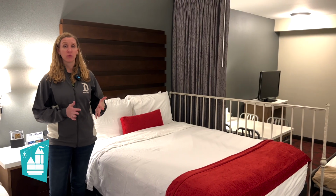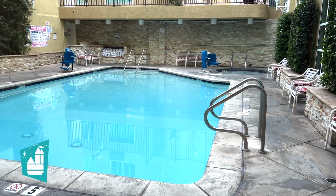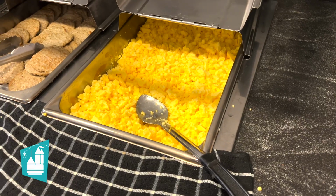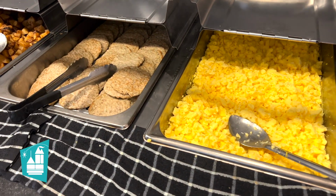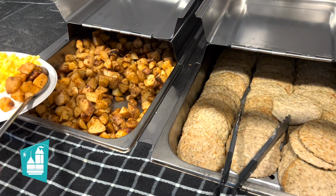There are not a lot of hotel style rooms available in Anaheim within walking distance of the park. We timed it this morning and it's about an 11-minute walk to the gates of Disneyland, which isn't all that bad. Plus they include a hot breakfast here, and we'll have more of that in our experience video coming out soon.